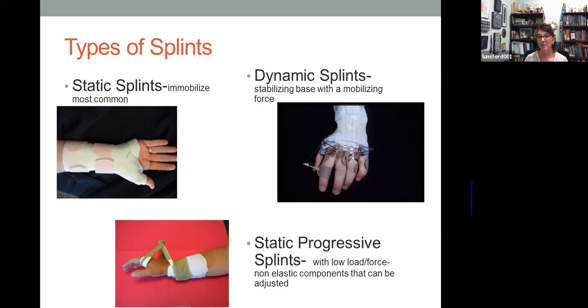The static orthosis is probably the most common. You saw that it's got lots of indications. There's lots and lots of reasons to immobilize. Healing, edema, stability, alignment, maintaining tissue length, lots of reasons like we've discussed. Your dynamic orthoses are considered dynamic when they have a component of usually some sort of moving part. And in a lot of cases, we use a rubber band traction of some sort, a rubber band movable part.